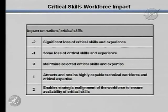The next chart is actually two charts that we're going to talk about on critical skills and the impact on the workforce. The first one is really talking about the technical capability and the impact on the nation's critical skills, our ability to identify our core competencies and make sure that we maintain those competencies, and our ability to develop new capabilities, new competencies. So the baseline here says that we maintain selected critical skills and expertise, meaning we identify those which we think need to be continued for the foreseeable future.